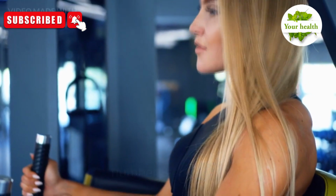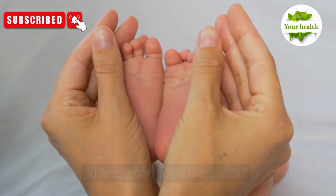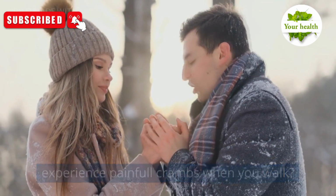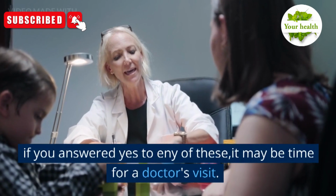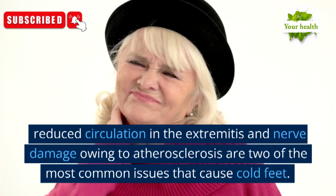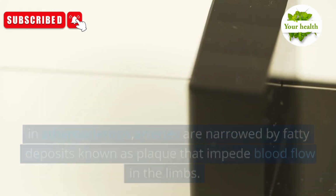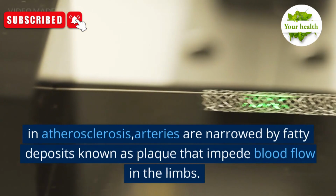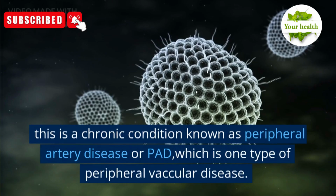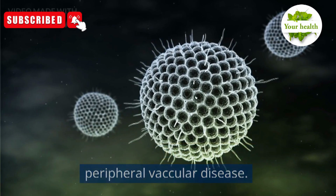Number 3. Cold feet. Are your feet and hands always freezing? Do you live in fuzzy, comfortable socks? Do your legs feel persistently heavy, and do you experience painful cramps when you walk? If you answered yes to any of these, it may be time for a doctor's visit. Reduced circulation in the extremities and nerve damage owing to atherosclerosis are 2 of the most common issues that cause cold feet. In atherosclerosis, arteries are narrowed by fatty deposits known as plaque that impede blood flow in the limbs. This is a chronic condition known as peripheral artery disease, or PAD, which is one type of peripheral vascular disease.